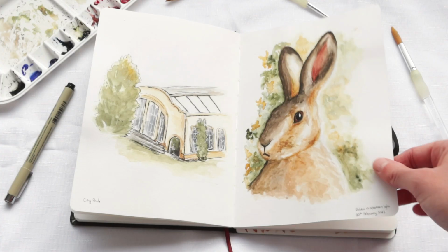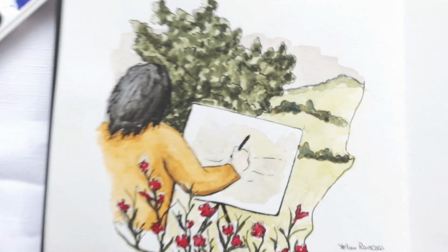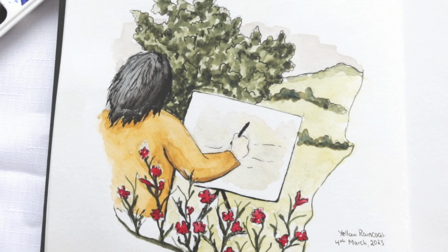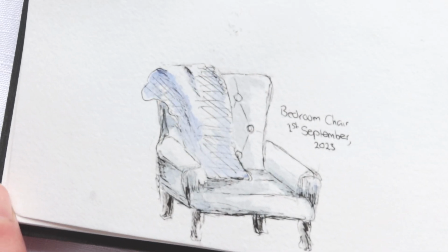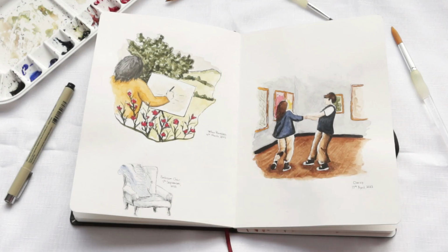We've got a couple of illustrations. The yellow raincoat one, that was just me mucking about really. I don't think it was from a photograph or anything. And then I sketched my bedroom chair as well, which I really like that style too. I think that style paired with the teddy bear style, like just the minimal colours but a lot of pen sketching and shading. Yeah, it's nice.